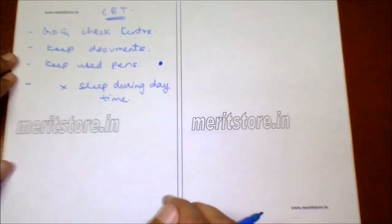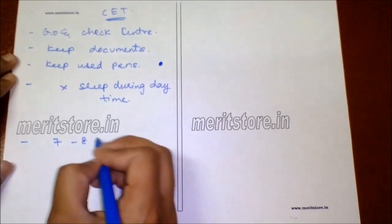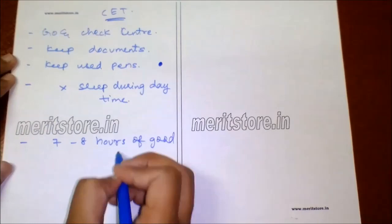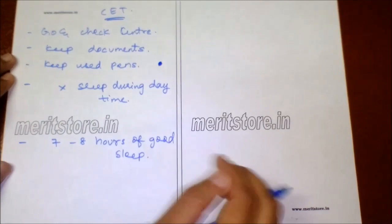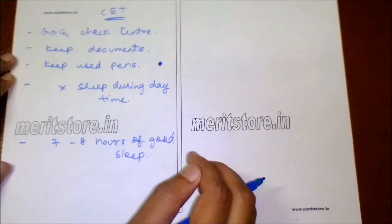And you will require 7 to 8 hours of good sleep before the exam. So you have to make a pattern 2 to 3 days before. You should sleep 7 to 8 hours before the exam during the night time. See, this will make you fresh and help you during the exam. So this is the overall CET things which you have to check.